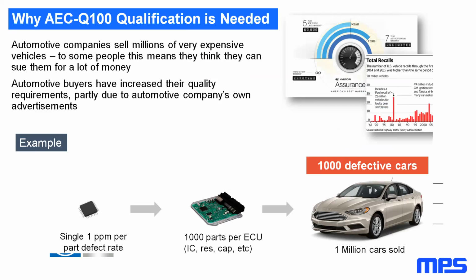So why 0 defects? This was taken from a slide from an actual automotive company where they explained that automotive companies sell millions of cars for a large amount, so they are an easy target to sue. So what you try to do is drive 0 defects, because any defect on an automobile means that the owner is inconvenienced. You have to go to the dealer to get it fixed. So the issue is you want to keep customer satisfaction up. You want to keep warranty costs down. So the best way to do that is get 0 defects.